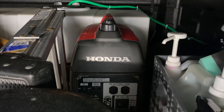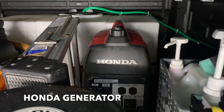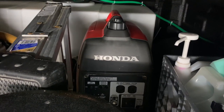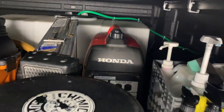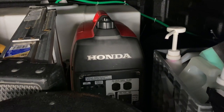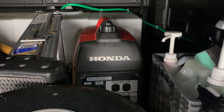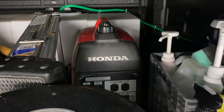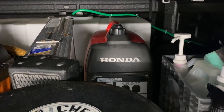the Honda generator. Again, this is probably one of the more popular tools in the mobile detailing world, along with the steamer and the Ridgid vac, is the Honda generator. It's small, it's quiet, it's compact, and it powers most of what you need to get the job done. It will run the vacuum alone and a lot of other things as well, but if you try to run the steam cleaner at the same time as the vacuum, it will shut off. So keep that in mind. If you do want to run multiple things at the same time, get a bigger generator.